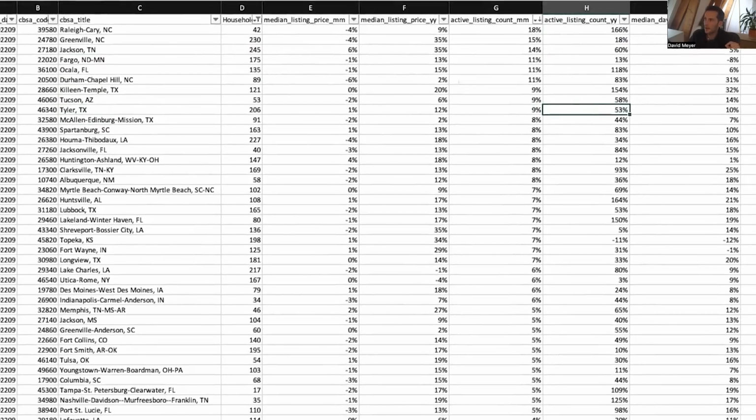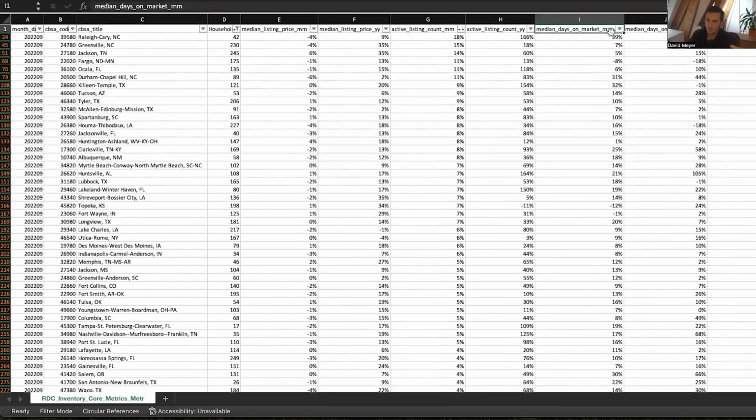You can back that up with days on market, which is another good measure, another lead indicator. And you can see here in Raleigh, the active listing count went up 18% in a month. The days on market went up almost 40% in a month. So this is a strong indicator that this market is cooling really, really quickly.